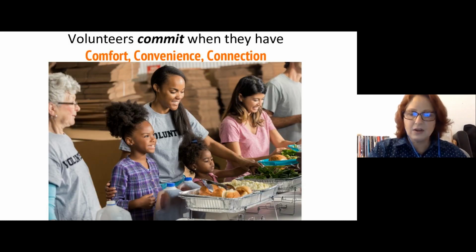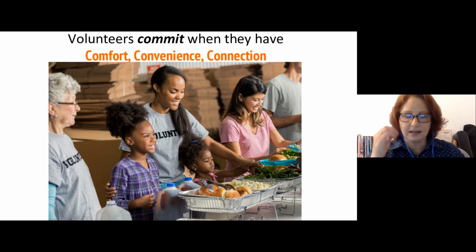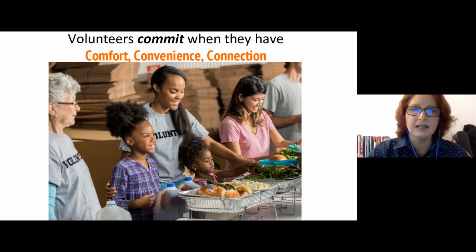Great. So I'm going to circle back to a little bit more about the 3 C's and a little bit more about verbal judo and de-escalating conversation. And if you have a Q&A or you want to put another question in the chat, moderator Audrey or Lizzie, just pipe in with what's going on. So people do commit when they have comfort, convenience, and connection.